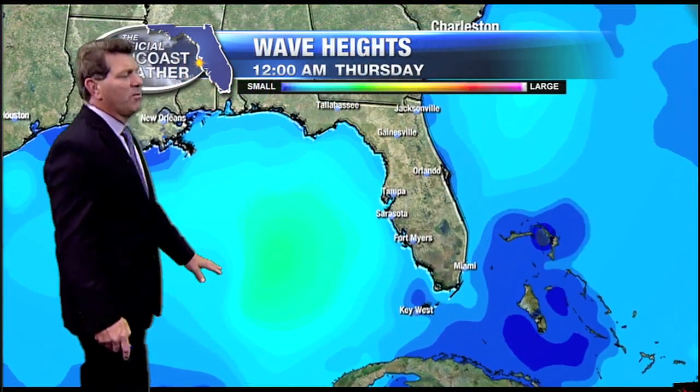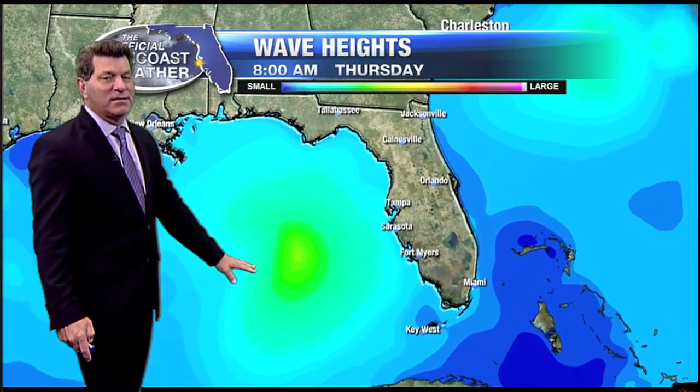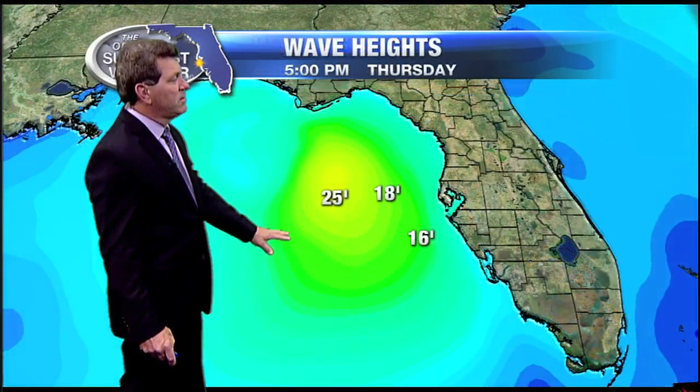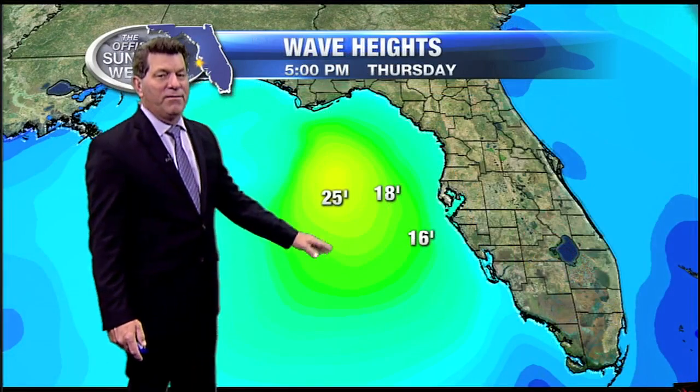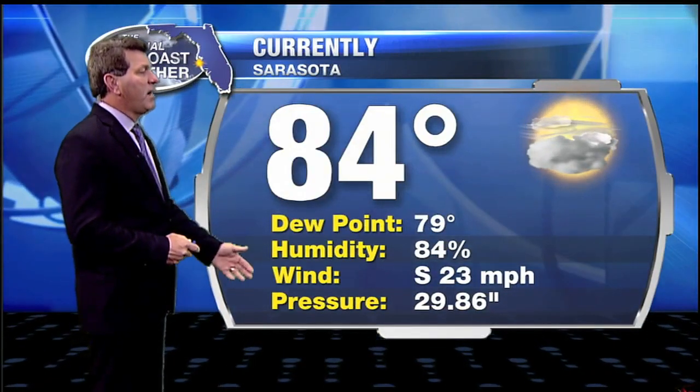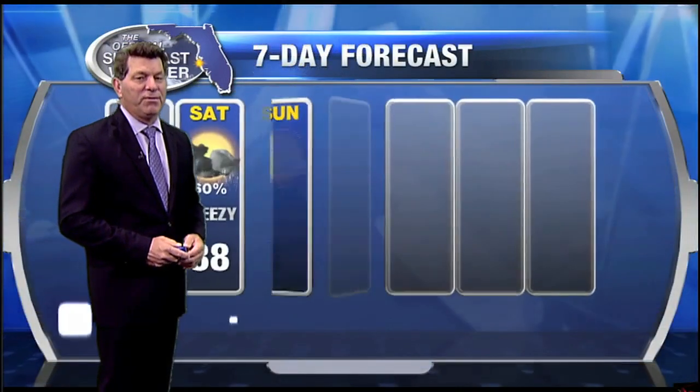I talked about this earlier. The wave heights are really gaining some strength here in the Gulf of Mexico and moving toward the coast. A 25-foot wave right there in the middle of it, at least estimated by some of the buoys there. Currently, we have mostly cloudy skies, 84 degrees. The dew point is at 79, and south winds sustained now at 23 miles an hour.